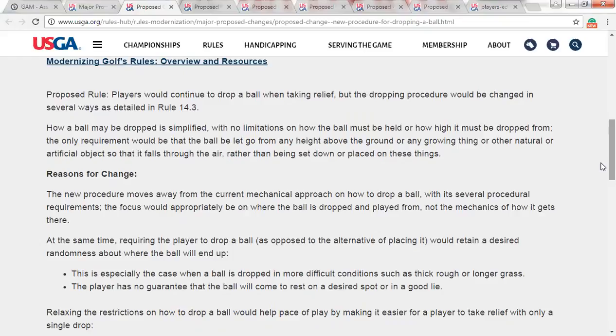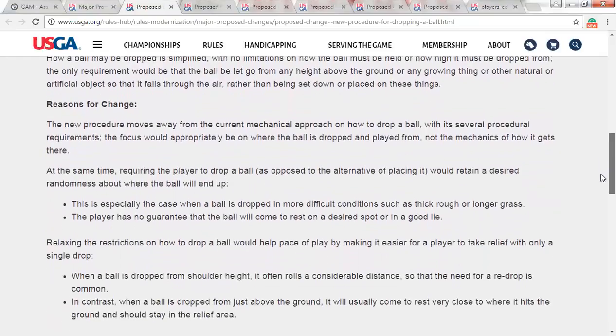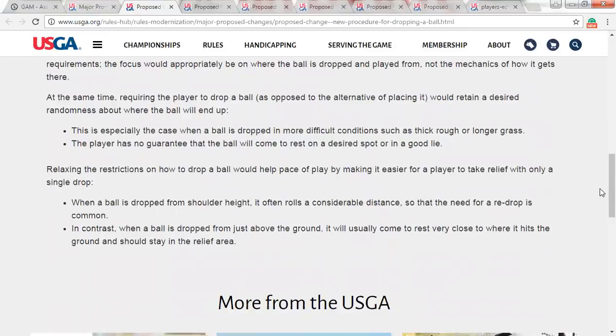The new procedure moves away from the current mechanical approach on how to drop a ball. With its several procedural requirements, the focus would appropriately be on where the ball is dropped and played from, not the mechanics of how it gets there. At the same time, requiring the player to drop a ball as opposed to the alternative of placing it would retain a desired randomness about where the ball will end up. This is especially the case when a ball is dropped in more difficult conditions such as thick rough or longer grass. The player has no guarantee that the ball will come to rest on a desired spot or in a good lie. Relaxing the restrictions on how to drop a ball would help pace of play by making it easier for a player to take relief with only a single drop.